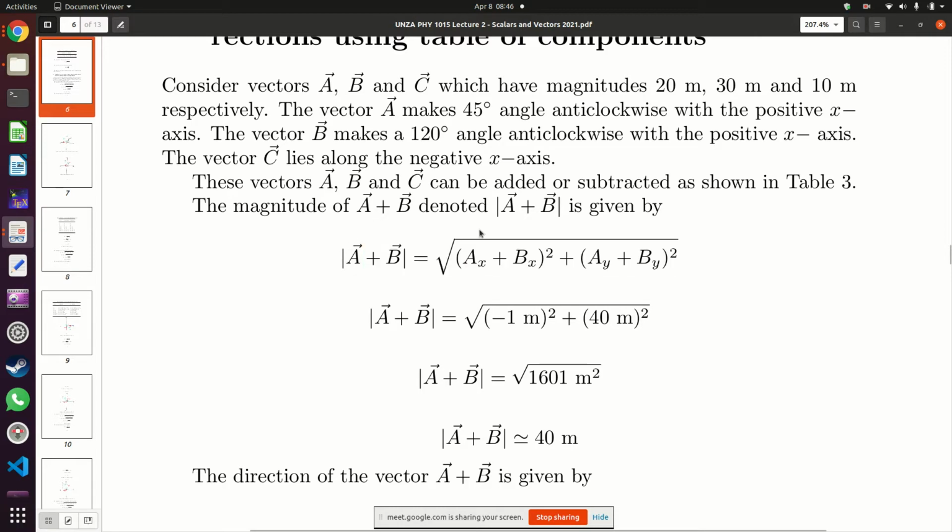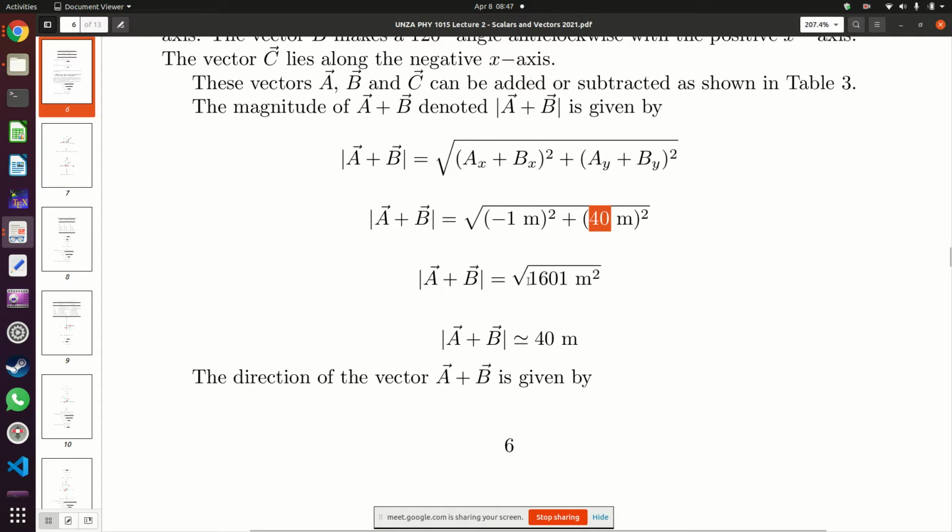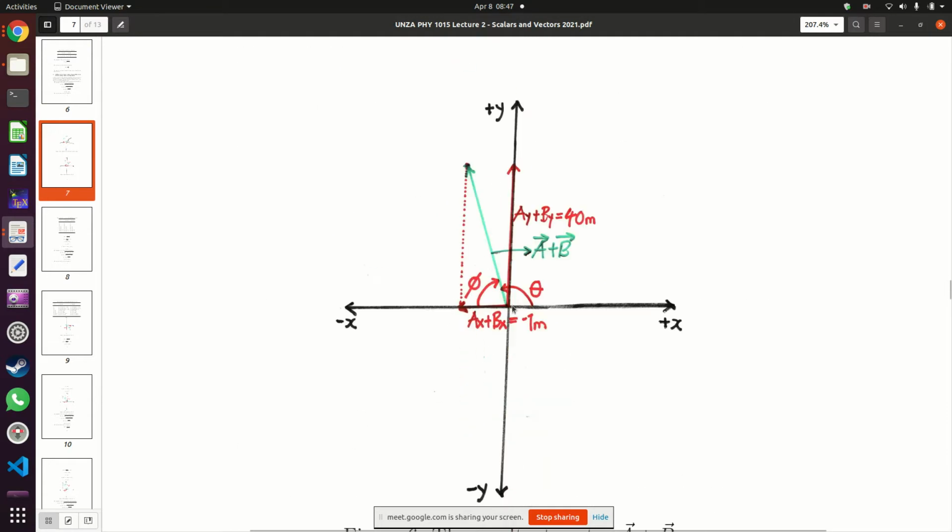The magnitude of A plus B, written like this, is given by the square root of the x component of A plus B, which is (AX plus BX) squared, plus the y component of A plus B, which is (AY plus BY) squared. We know that the x component of A plus B is minus 1 meter, and the y component is 40 meters. So the size of A plus B equals the square root of (minus 1 meter) squared plus (40 meters) squared. When you do the calculation inside, you end up with 1601 meters squared. Then if you square root that, A plus B is approximately 40 meters. So that is the size of A plus B. Now we have a solid number: its size is approximately 40 meters.